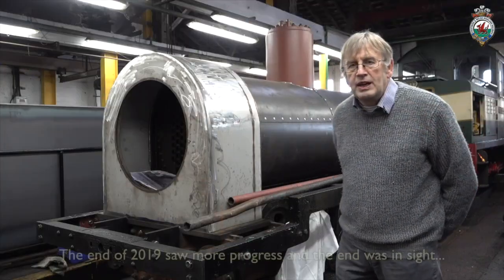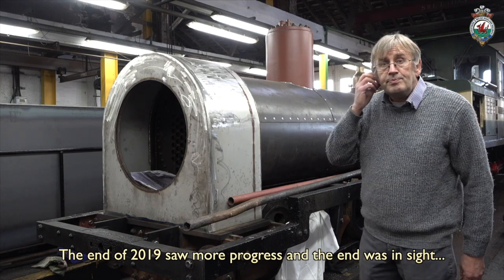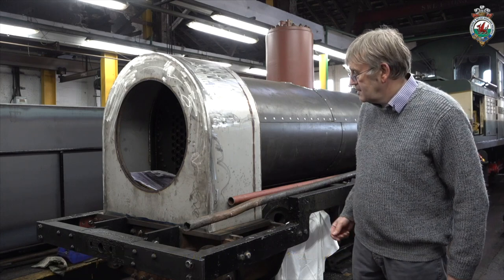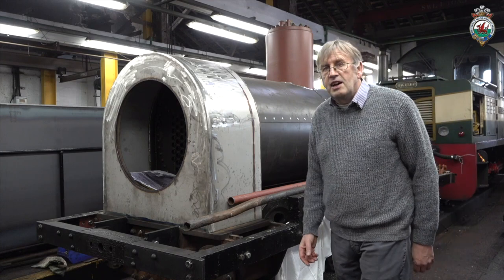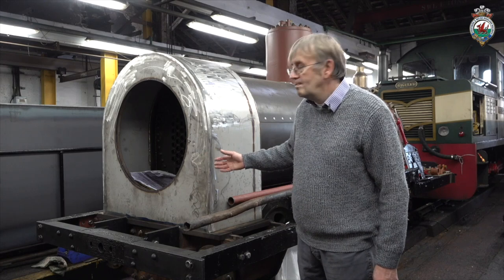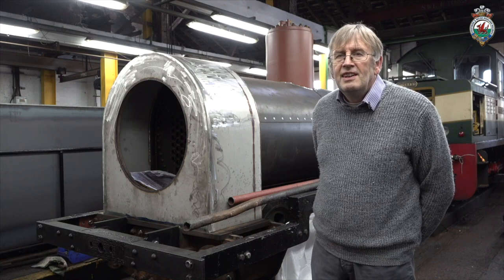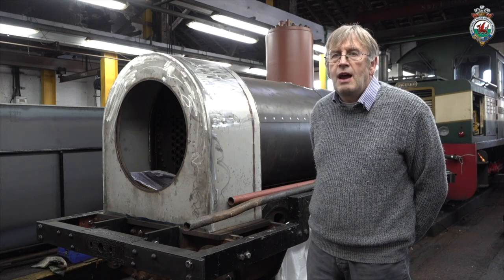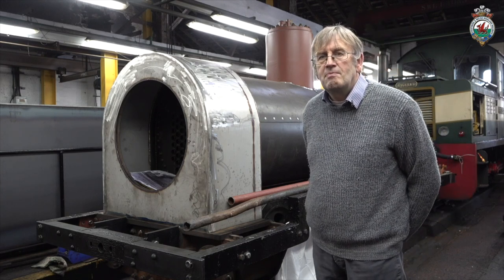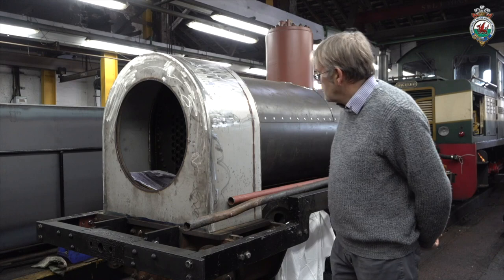Well, there's just been a weekend working party on the loco, and they've fitted some more of the boiler cladding, and they've done some foot plating work around the back. The other thing that's happened is that smoke box has been put together. A stainless steel smoke box, which is what we do as a standard for certainly the smaller locos now, because although the material costs a little bit more, we've found that it lasts much, much better than ordinary mild steel construction. So the smoke box shell is there.